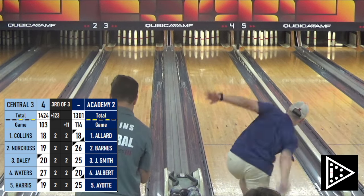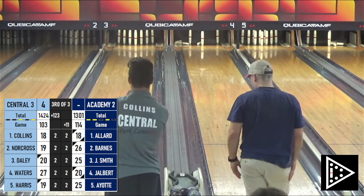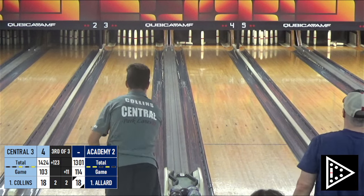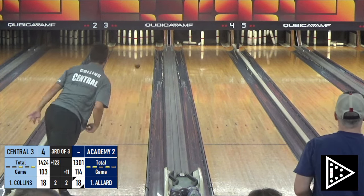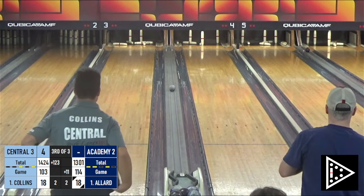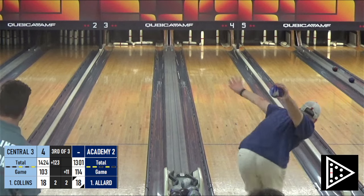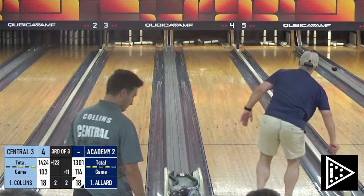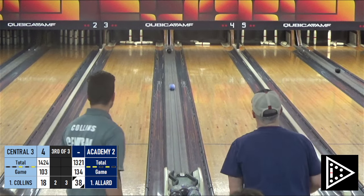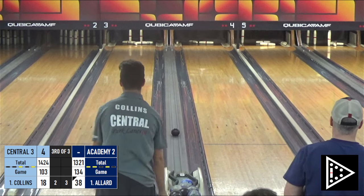Every single bowler on Academy 2 is one or two marks. Everyone is one. Barnes has two. Allard's on that strike fill. You see he's dropped seven. That's the 1-4-10. Wood is very vertical. It might form more of a blockade unless Allard can power this through. He does! Spare on strike. Another big jolt for Academy 2.